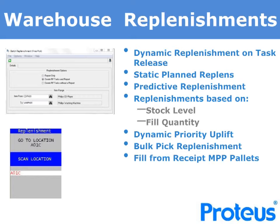Replenishment triggers can be on bin empty or defined levels and triggers. PROTEUS can automatically increase the priority of an individual replenishment if a pick is waiting to avoid any delays. If desirable, it's also possible to set up multiple product replenishment pallets on receipt for specific items.